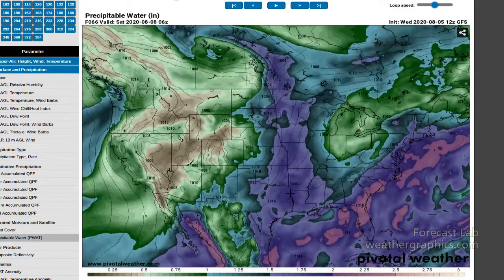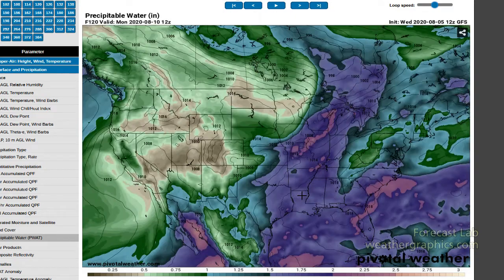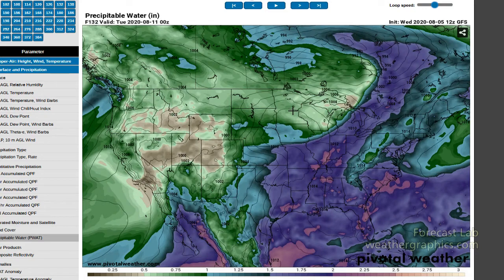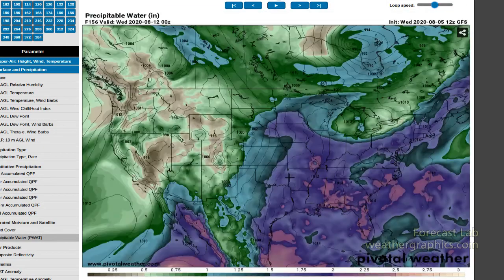Going up to the weekend, there's building southerly flow into the Midwest. Then you can see this very prominent cold front bringing cooler, drier air into the western Great Lakes and the western Midwest. It looks like that doesn't even reach the Ohio River Valley before return flow starts setting up.